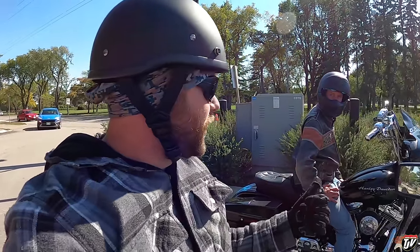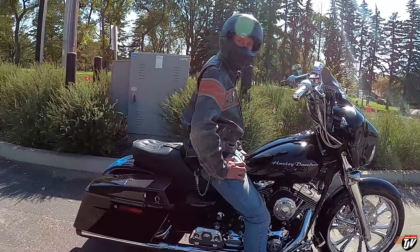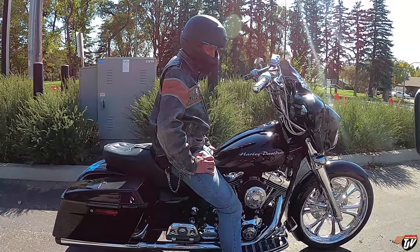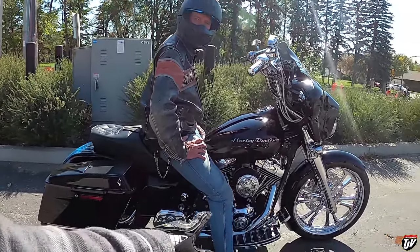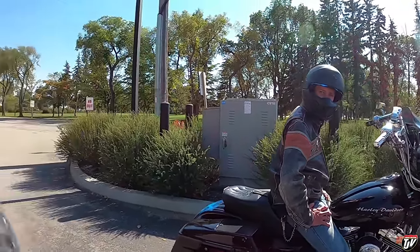Morning, everybody. We're on the bikes here today. I'm with my buddy Will and his sweet Harley that I'm very jealous of. What kind is that? It's a 2007 Harley Davidson Street Glide, and it's got quite a bit of custom work done to it. Maybe we'll be able to check it out later.